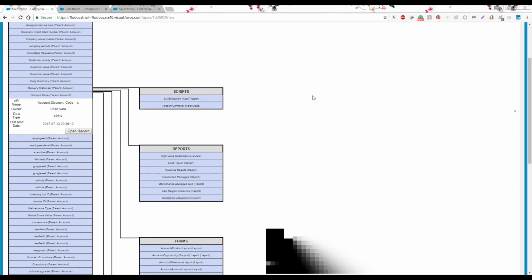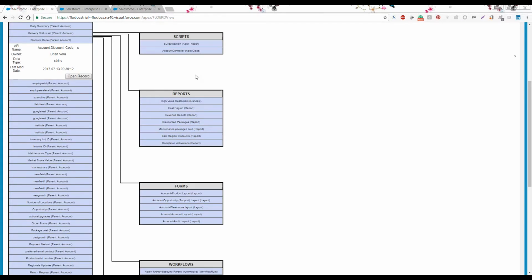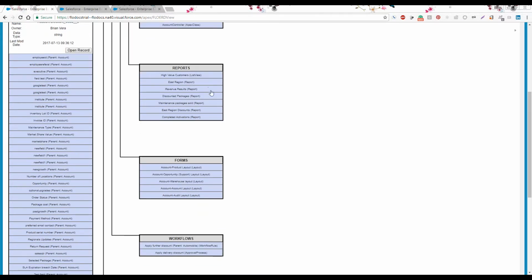Let's go to something else that's slightly more dangerous. So I've picked the custom field. It's a data type custom field, and it's called discount field. And as we can see, there are a couple of dependent scripts that are dependent on this particular customization. We've got a trigger, we've got an Apex class. So if we were to change something about this particular customization, we might impact these scripts. We might impact these reports.